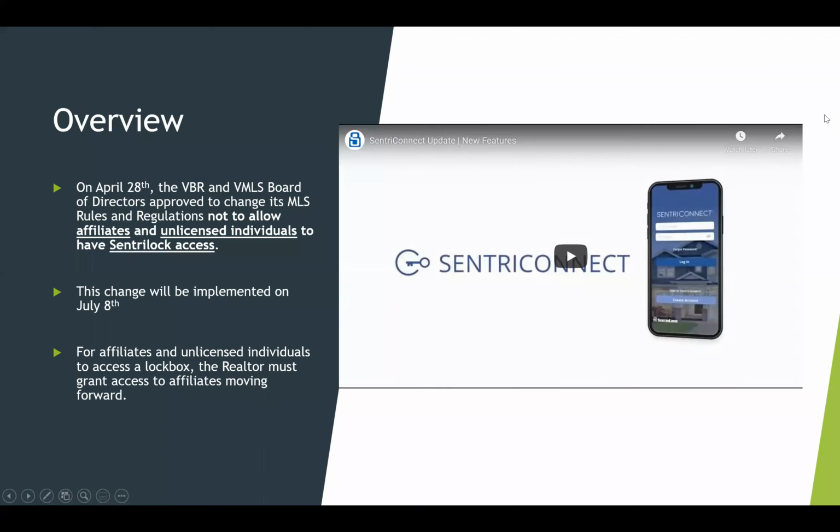On April 28th, the VBR and the VMLS Board of Directors approved to change its rules and regulations to not allow affiliates and unlicensed individuals to have SentriLock access. This change will be implemented on July 8th. For affiliates and unlicensed individuals to access a lockbox, the Realtor must grant access to the affiliates moving forward.